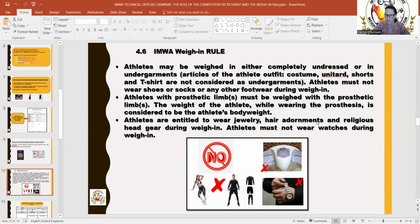Okay, no watches during the weigh-in, no socks, and no shoes. And if they want to have their underwear for weighing, that's fine. And if they want to be completely naked, that is fine too. And the reason why we have chosen this is because we don't have athletes under the age of 18. And we never had any clashes when it comes to traditions or customs or religious ones. We never had any problems with this.